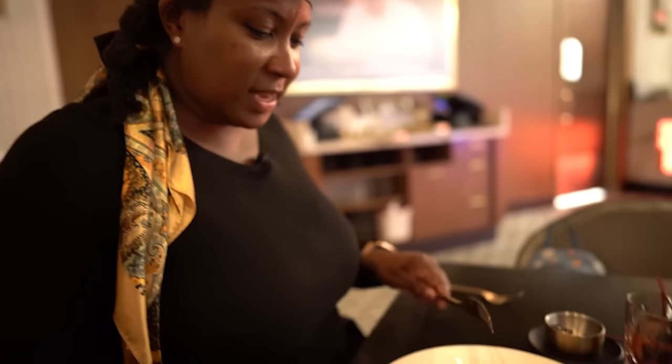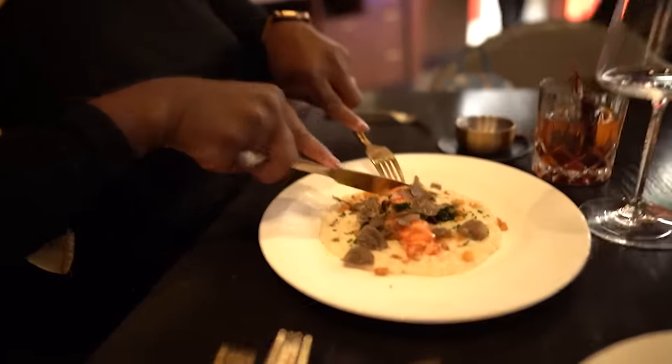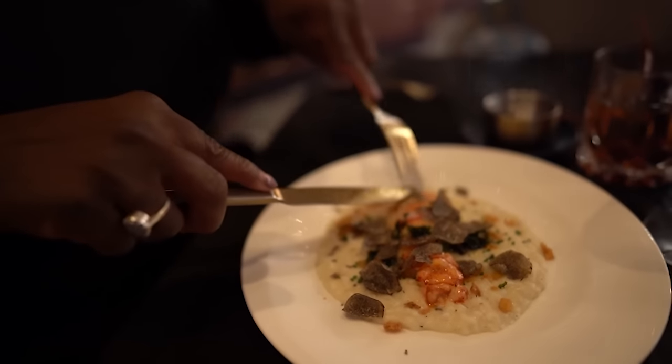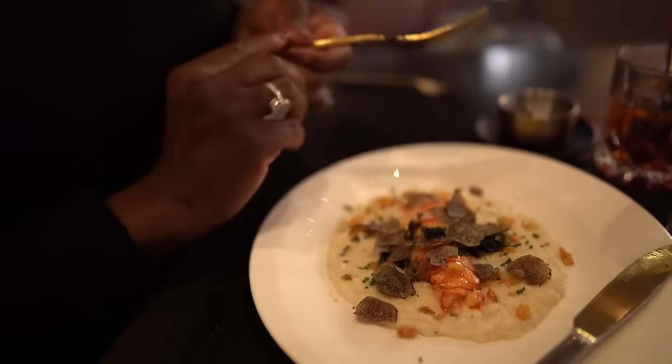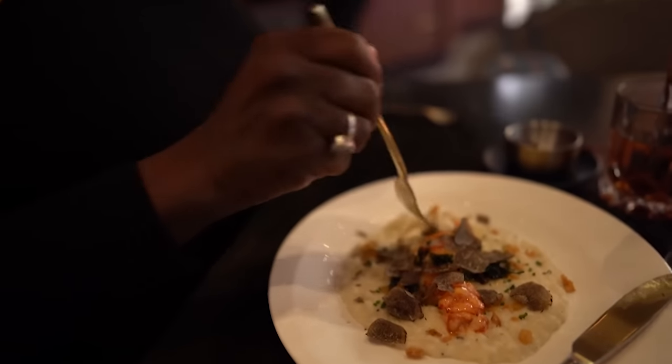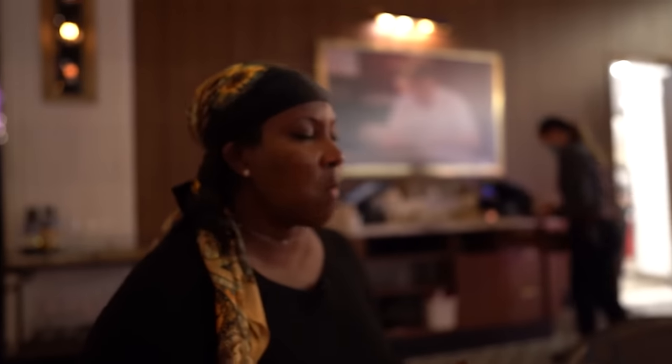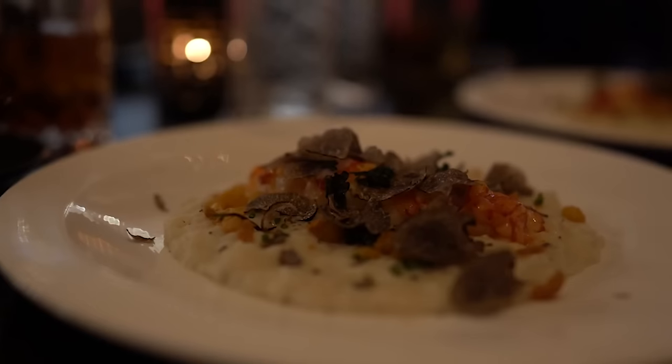All right, I gotta take a nice little bite here. Oh, look at that truffle. Oh my goodness gracious. With the crispy onion. Without a doubt, that is my absolute favorite. And I know it's yours too. Let's dive in. Oh, I love the lobster risotto. It is awesome here.